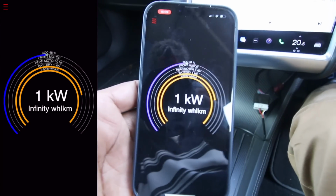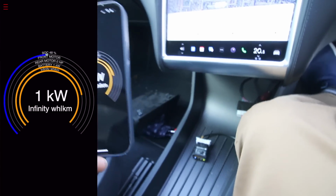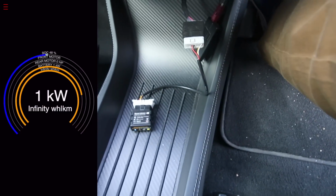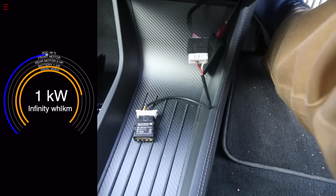Okay, so on screen now you can see the Scan My Tesla app connected via my OBD link, which, as we mentioned, is the OBD Link MX, which is provided by GenDan along with the cable.